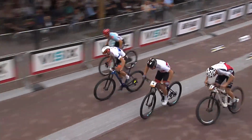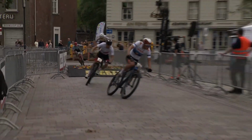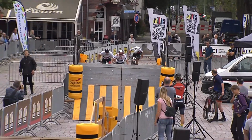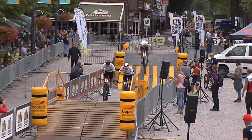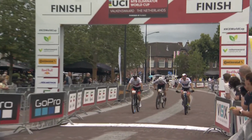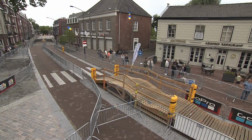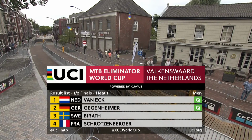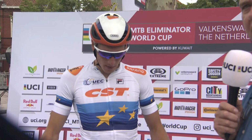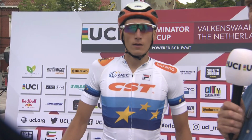Let's watch that again. So, a fast start off from the line, and Quentin Schwarzenberger, the one rider who really looked like he got the anchors on, kicks out at the start, unable to stay with these three leaders, and that looks like it is going to be Birat who is going to be out here. Couldn't equal the pace of the front two, who were shoulder to shoulder on the way round. Very, very close indeed, and it is confirmed. Jeroen van Eck, the European champion, leading from Simon Gegenheimer across the line there, and they are the two riders going through. Let's hear from the European champion, who's down with Jan.